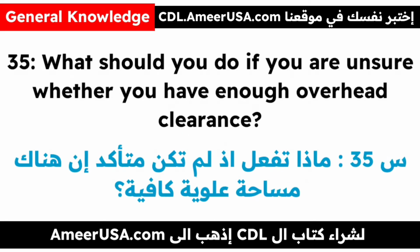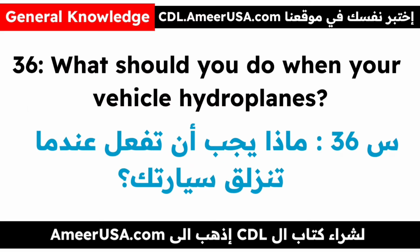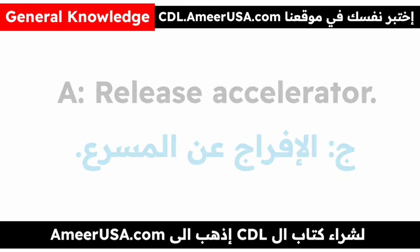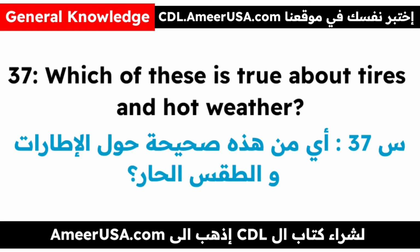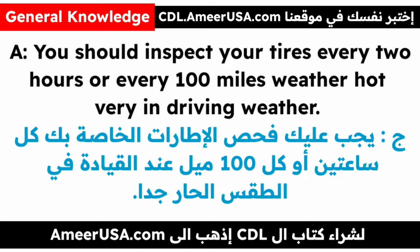Question number 35. What should you do if you are unsure whether you have enough overhead clearance? The answer, find another route that will not require driving under the object. Question number 36. What should you do when your vehicle hydroplanes? The answer, release the accelerator. Question number 37. Which of these is true about tires and hot weather? The answer, you should inspect your tires every 2 hours or every 100 miles when driving in very hot weather.